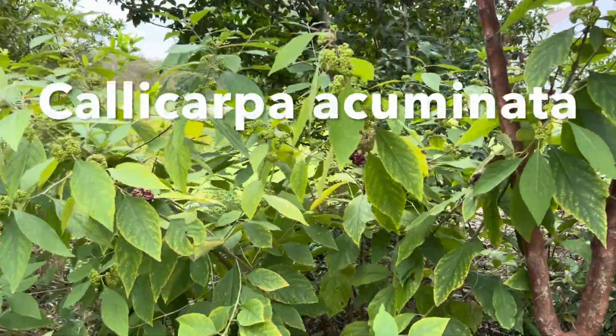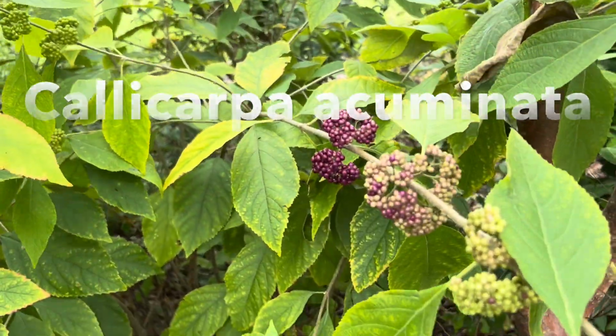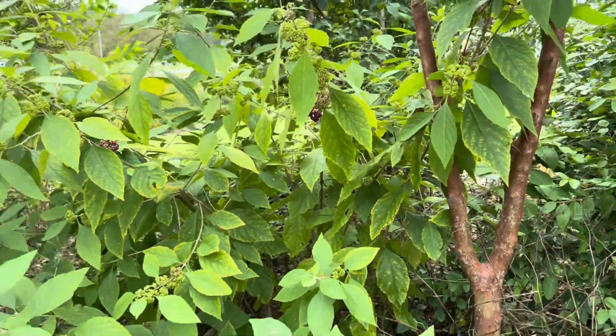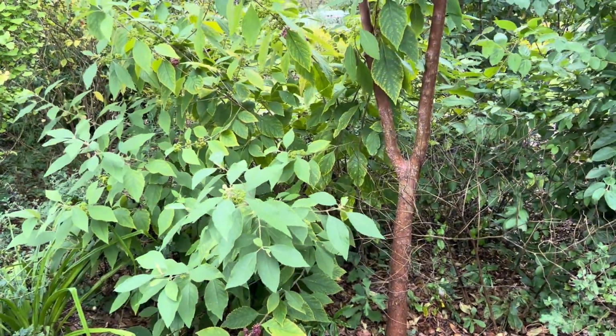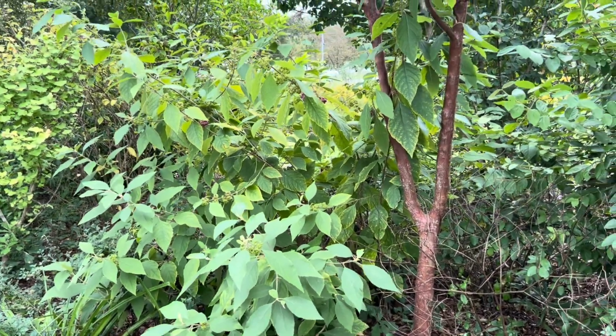This is Callicarpa acuminata. You can see it's just starting to get its color on the berries. And that is one that does really well. It's a dieback shrub. Pretty much dies to the ground every year from the cold. I cut it down and then it grows back up from the roots.